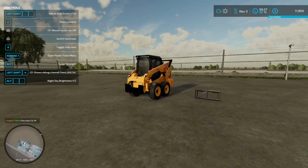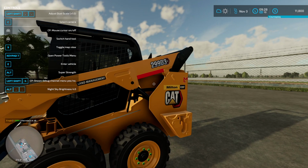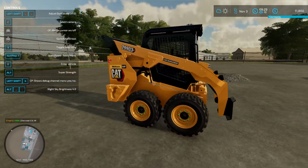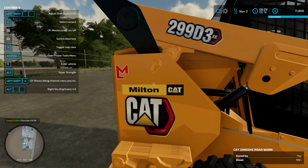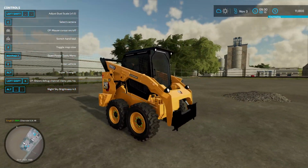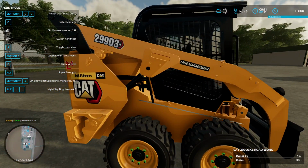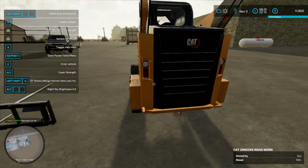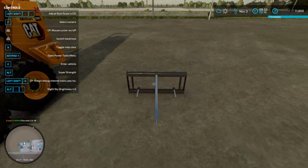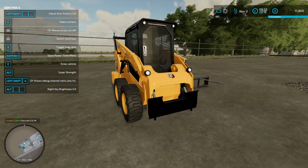It is a Cat 299D3, land management, I don't know. We picked it up, just as a small little thing, from Milton Cat, so it's really nice. We're looking forward to using it. We never really used a Cat before on the farm. We'll look forward to kind of using it a bit. We picked up a bale spike, because we'll be doing bales pretty soon.